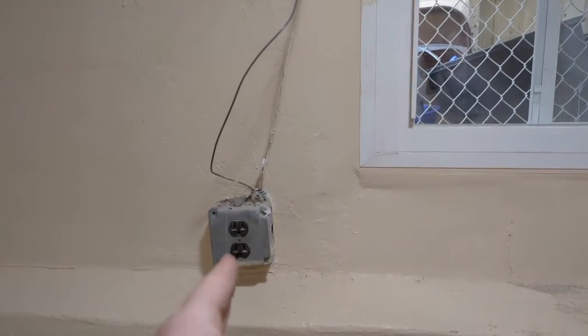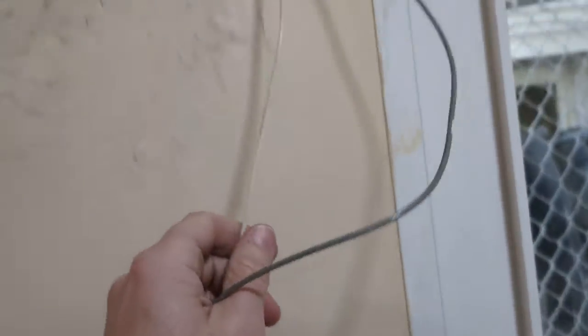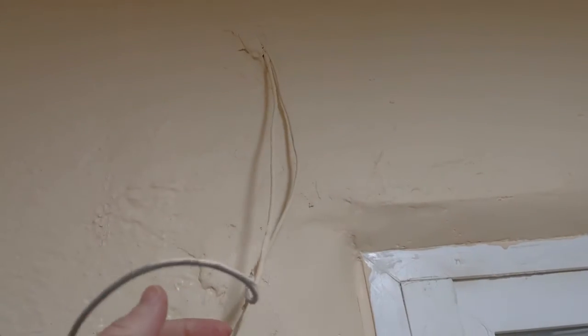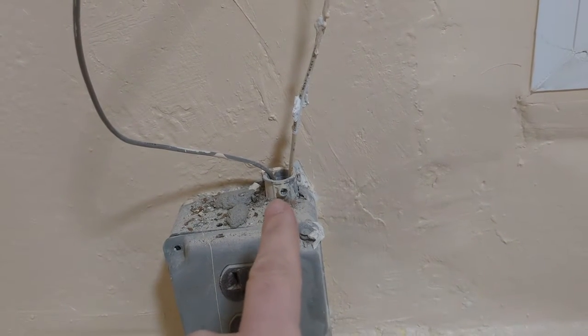I would say that it's safe to call this non-professional electrical wiring right here to this electrical receptacle in the basement of this house. Does that look safe to you? Not so much.